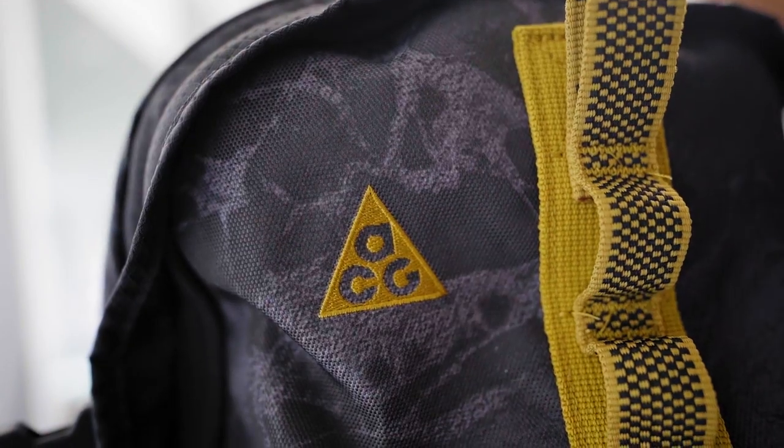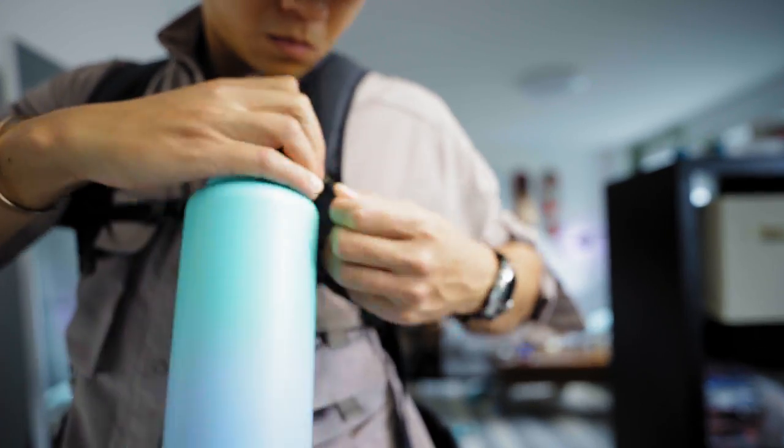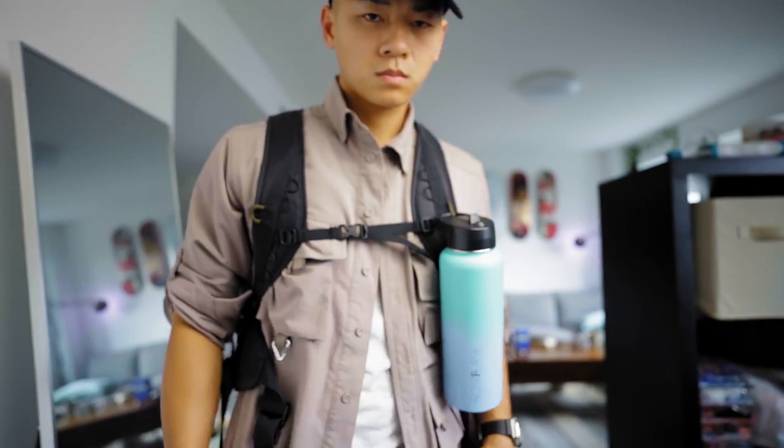Then I've got on the Nike ACG backpack. There's tons of loops, tons of buckles. It's a good looking backpack with plenty of storage, plenty of places to hang your water bottle, plenty of adjustability, and it's very comfortable to wear.